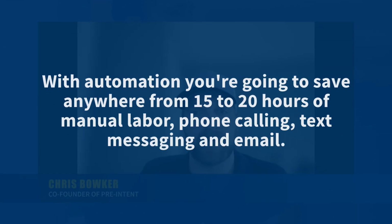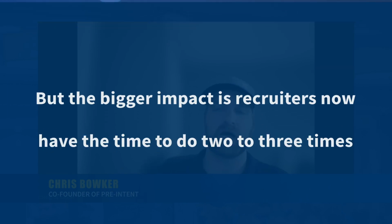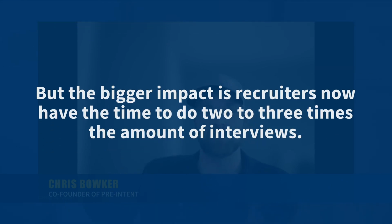Yeah, what we typically see is you're going to save anywhere from 15 to 20 hours of manual labor, the phone calling and text messaging, email. But the bigger impact is what we see is recruiters now have the time to do 2 to 3 times the amount of interviews. So as your agency grows, you can either repurpose that recruiter's time to retention, or now that single person has the scalability to do the work of 2 to 3 recruiters in terms of number of interviews conducted and hires and orientation scheduling and all those other things.